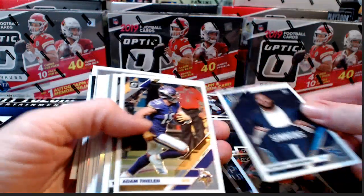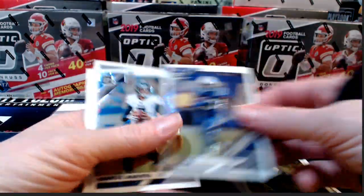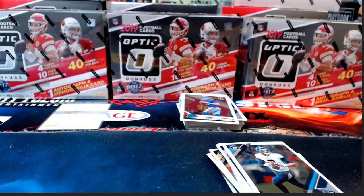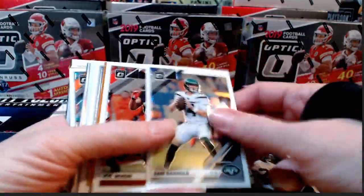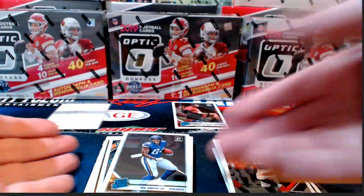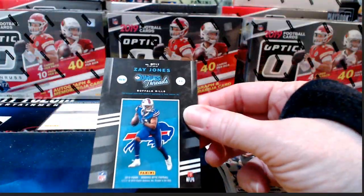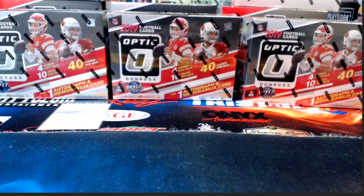Christian Wilkins for the Dolphins. There was the Browns and the Bears. And we have an autograph for Sean Murphy Bunting. That is the Tampa Bay Buccaneers. Okay, we have the Cardinals to 79 with David Johnson. That was the Vikings with an insert. Deontay Johnson, bronze, and Zay Jones, relic. Buffalo Bills. And one left up there. One base card left, hanging out up there by itself.